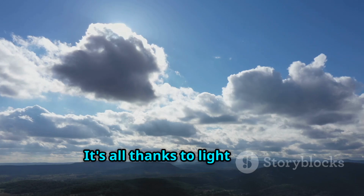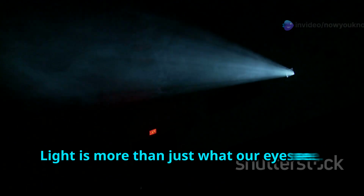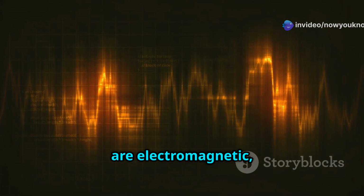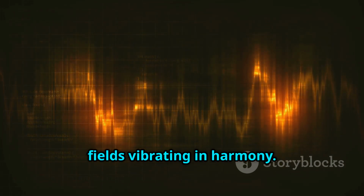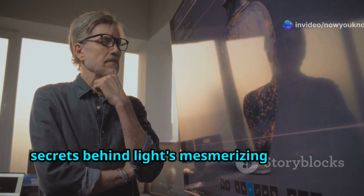It's all thanks to light and its incredible properties. Light is more than just what our eyes see. It's a form of energy that travels in waves, much like the ripples on a pond. These waves, however, are electromagnetic, a combination of electric and magnetic fields vibrating in harmony. Understanding these waves unlocks the secrets behind light's mesmerizing behavior.